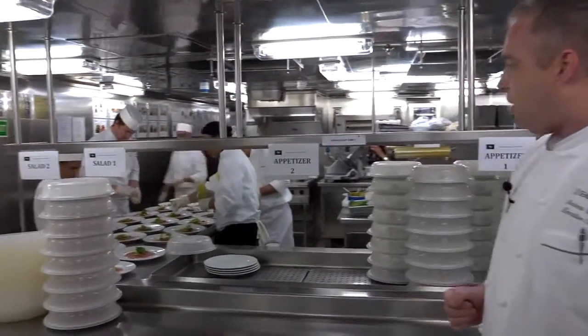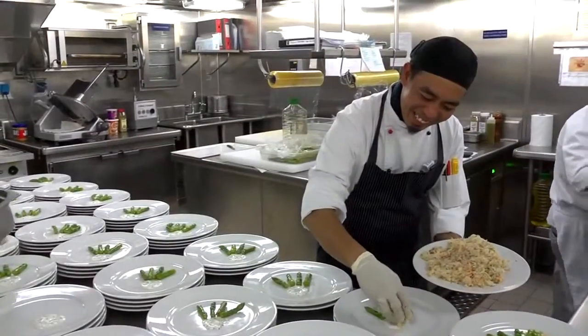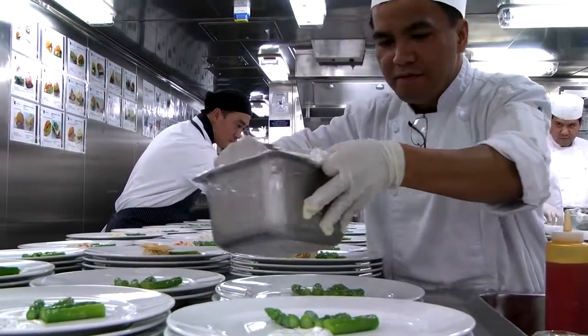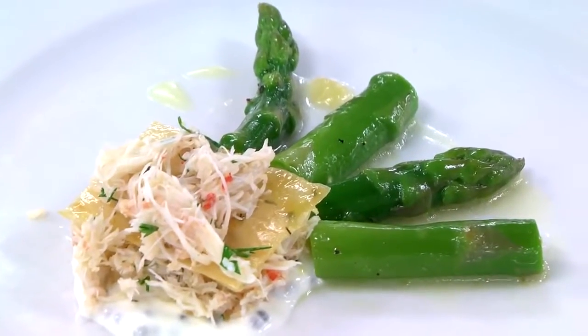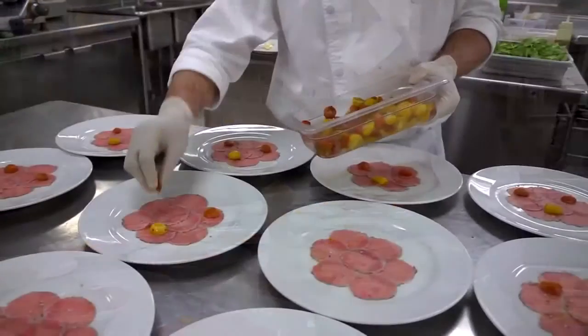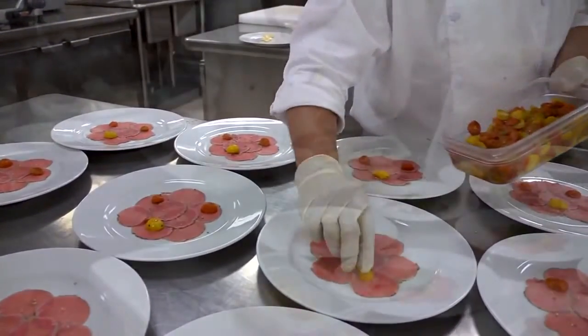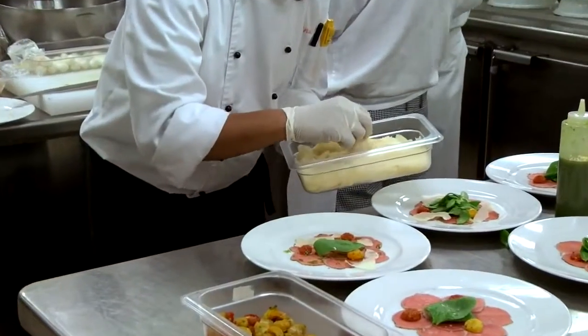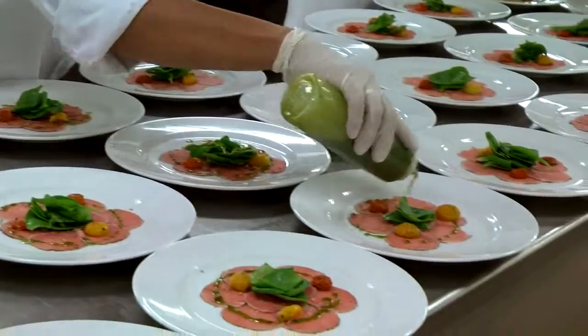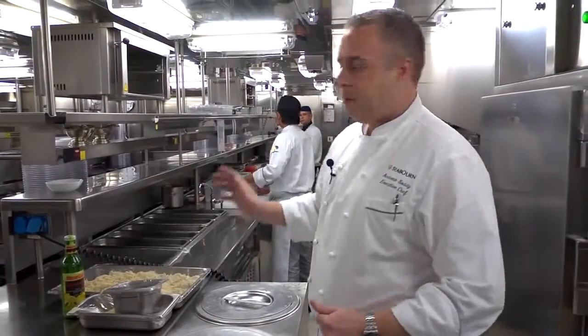Starting off here on station number 1, I have cold line number 1. In cold line number 1, they look after all the plating for the evening appetizers, and in the daytimes Glenn and his team of 4 chefs will look after the cold appetizers up in the colonnade. They'll do all the meat platters, the fish platters, smoked fish platters for lunchtime, all the compound salads, all the different salads from different regions. And not only that, they'll make all the canapes and the caviar canapes in this side in the afternoons as well.